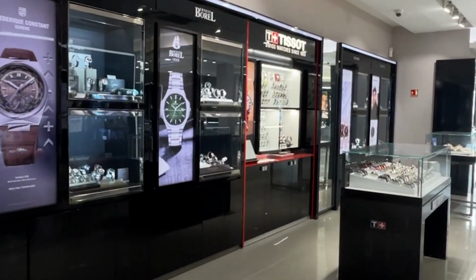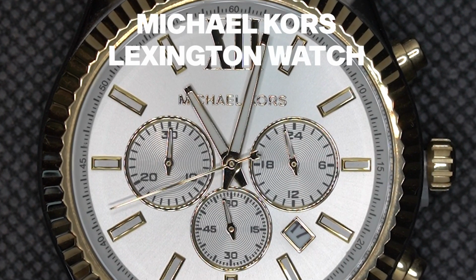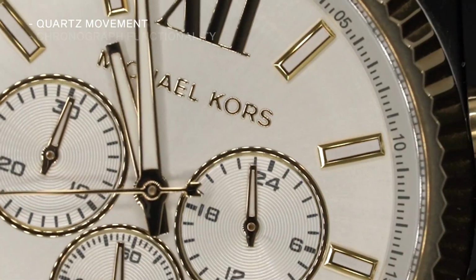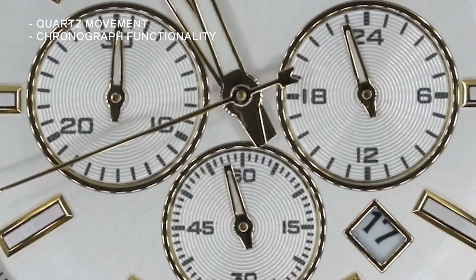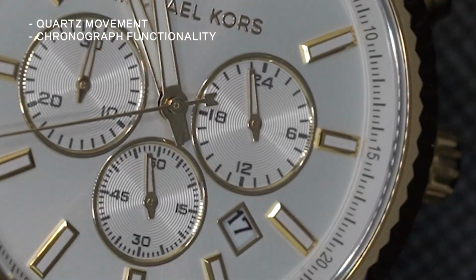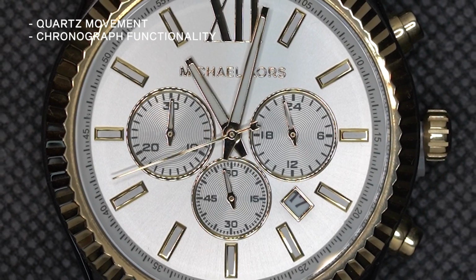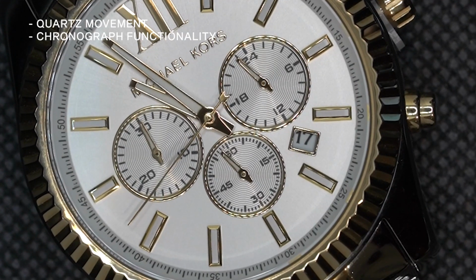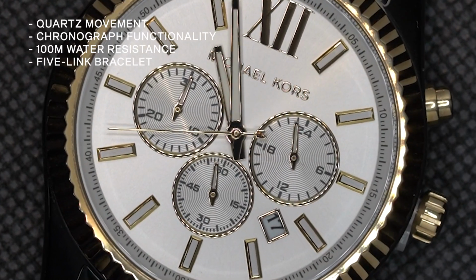First up, we have the Michael Kors Lexington watch. This exquisite timepiece operates on a quartz movement and features chronograph functionality, ensuring high-end performance. Its dual-tone stainless steel strap adds a touch of elegance, while the white dial with golden stick indices and hour hands, along with golden crowns, give this watch a premium and sophisticated look. It also features water resistance of 100 meters and a 5-link bracelet.